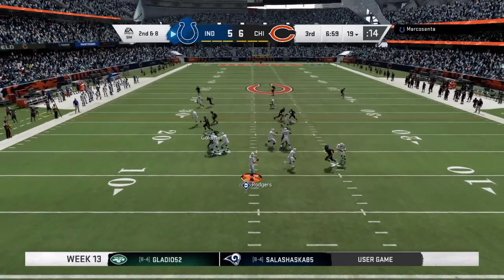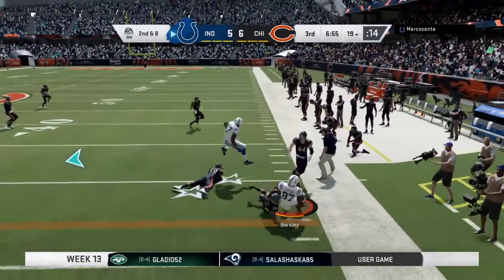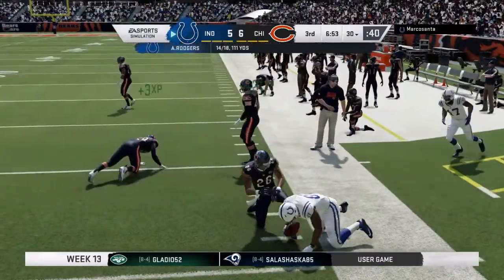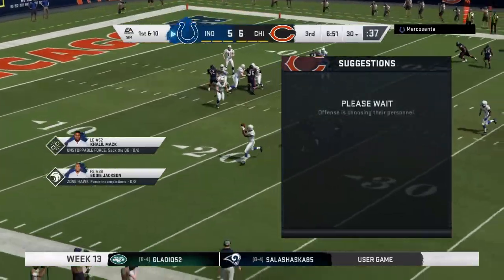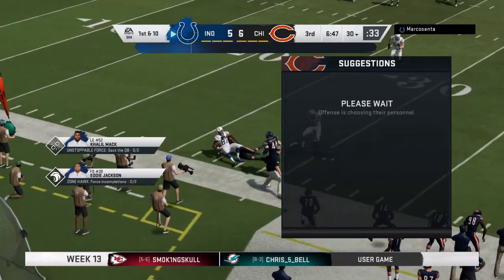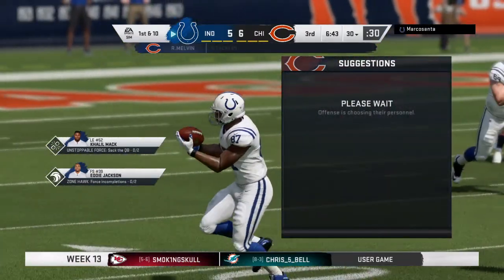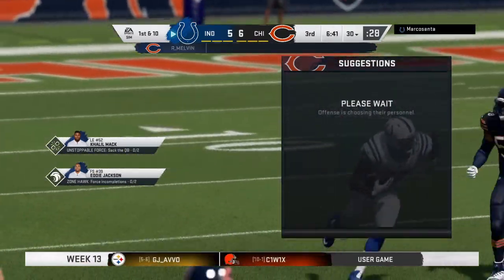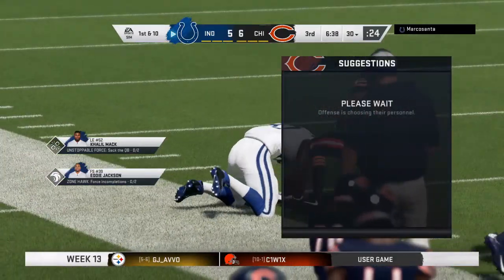Throwing on 2nd and 8. Rodgers. He'll get this out to Barkley, complete. And he'll get this up to the 30-yard line. A gain of 11 that time and a Colts 1st down. I think that's a big pickup for a 1st down because when you run a drag route against zone, you're sometimes asking for trouble because you might run into a defender. Yeah, well, there they ran into a 1st down. Executed it to perfection.